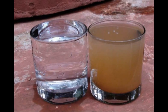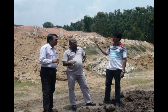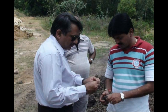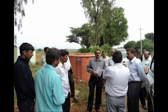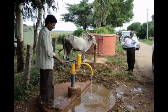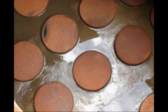Quality of water before and after the filtration. Director of IMMT Professor B.K. Mishra and Scientist S. Khuntia at Terafil manufacturing site at Chikmagalur. Chief Engineer and other government officials of Panchayat Raj Engineering Division interacting with the beneficiaries. Testing of Terafil disc filtration rating and quality of water before dispatching it to the site for installation.